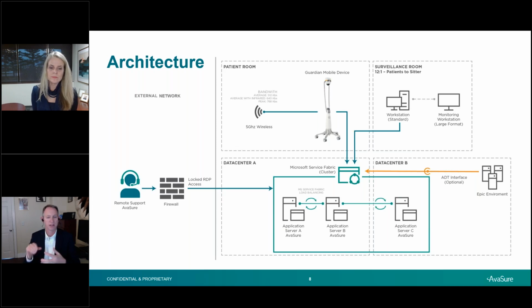What is the network like? What is scalability? Can we fail over? As you can see from the architecture, we can fail over to different data centers. We have high availability, all those things that IT folks worry about that keep them up at night. We're able to satisfy those needs through this. Next slide.